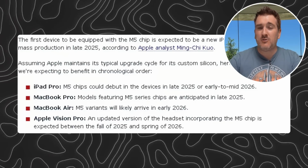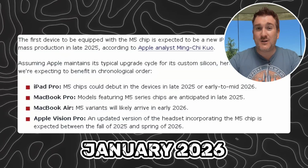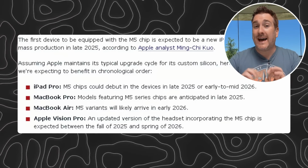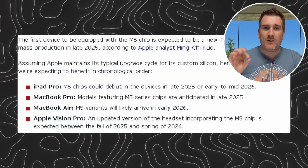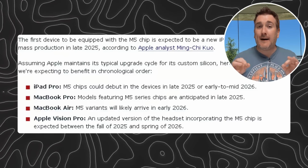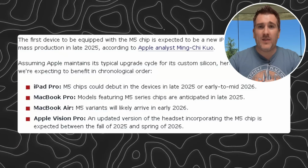So if the iPad Pro does get pushed out, more likely it's going to come out then probably January 2026 to March 2026. But the good news is that is less than a year from now when that does actually come out. But as we get closer to the release date, I think it's going to become clearer if it's going to be the MacBook Pros or the iPad Pro that's going to be updated in 2025. So we'll have to wait and see on that one.